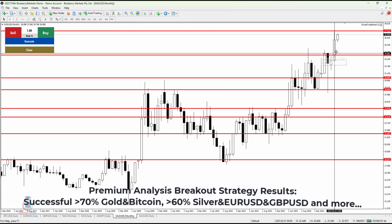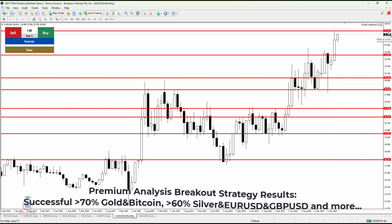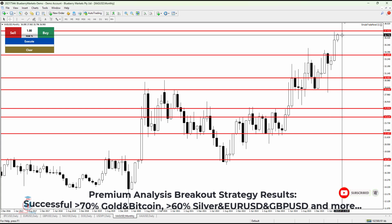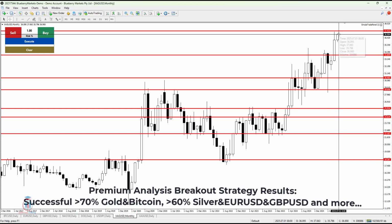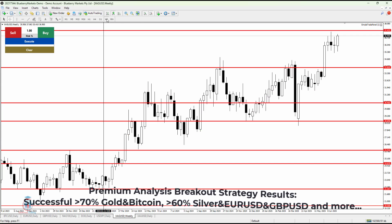Monthly time frame has just started, so we cannot make any conclusions, but the target is 37.43. This is the target for this month, and we'll see how the price will behave. The month just started, but it's very close to the target. We will see how the price will behave on the lower time frames.